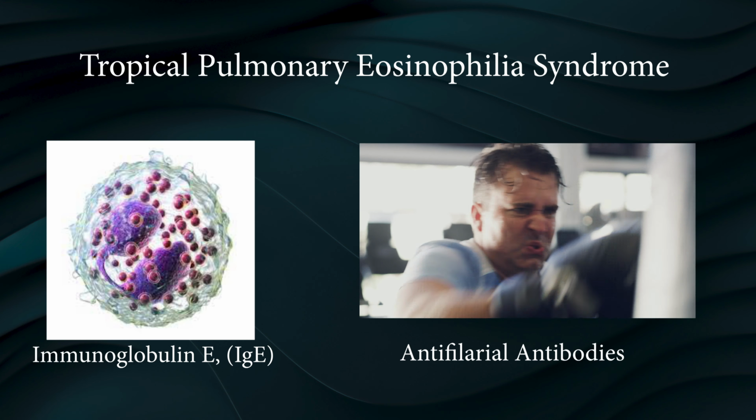Tropical pulmonary eosinophilia syndrome has been primarily found in individuals living in Asia, with symptoms including shortness of breath, coughing, and wheezing.